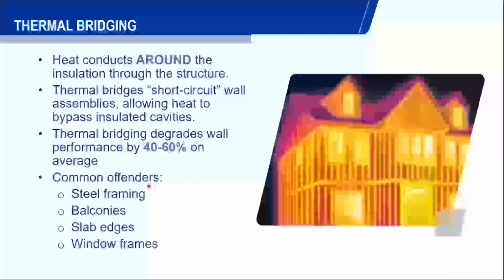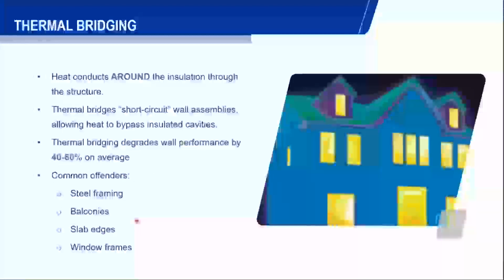So the most common offenders would be your steel framing, of course, which is a conductive material. Balconies, which are generally concrete balconies, slab edges, and then window frames. Adding exterior insulation to this thermal image, you see a lot more of the heat being controlled and the thermal bridging being essentially stopped.